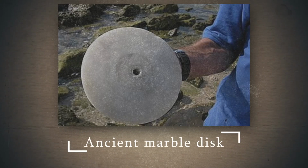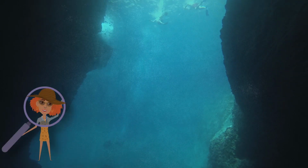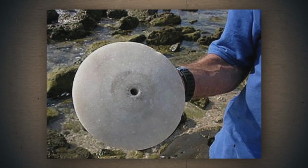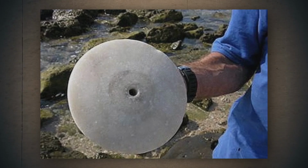Ancient marble disc. The underwater world of the Mediterranean Sea hides not only colorful fish, but also the secrets of ancient civilizations. Israeli diver David Shalom made an incredible discovery off Palmachim Beach. He found a 2,400-year-old marble disc at the bottom of the sea. There are only 4 such discs in the whole world.